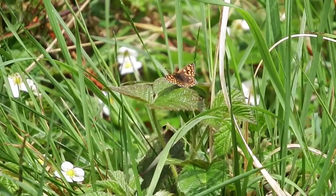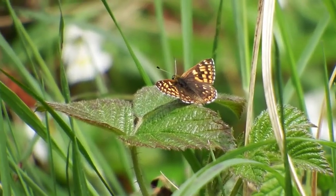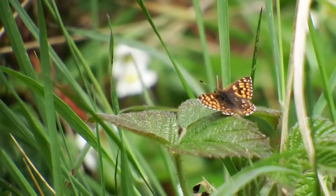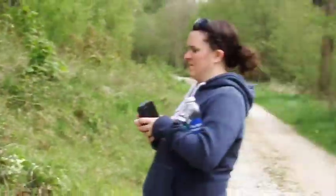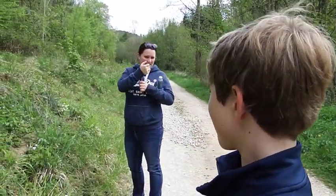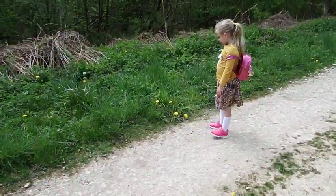A tiny little butterfly, but one of the rarest in the UK. And what a stunner. Look at that. Beautiful. And that's partly down to Roman coming down and doing some volunteering, giving up his free time to do a bit of physical activity, which is rather cool. Matthias is investigating the dandelions today.